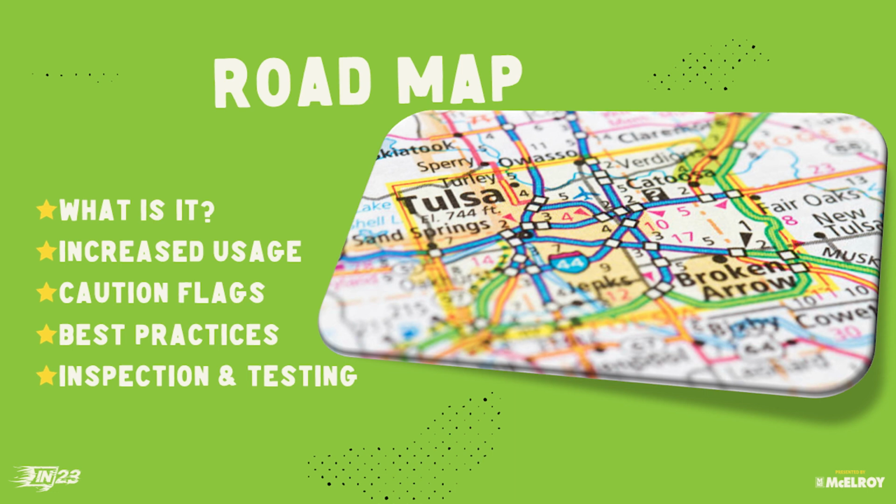Then we'll talk about what we're going to call caution flags, sticking with our race theme here. Things that we need to be doing with our customers and with folks that we're selling heavy wall pipe to that are bidding these jobs, to help prepare them to be successful. We're going to show you some things that you need to be paying attention to. Matt's going to talk about some best practices, some things you can do to try to avoid some of the troubles that we've seen people run into. Hopefully these will be helpful to you. And lastly, we'll talk about some inspection and testing techniques that we're seeing folks use that they're having success with.